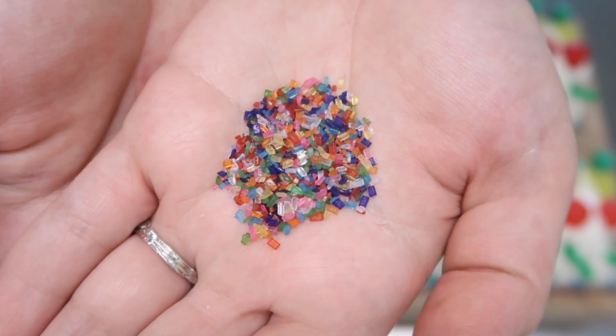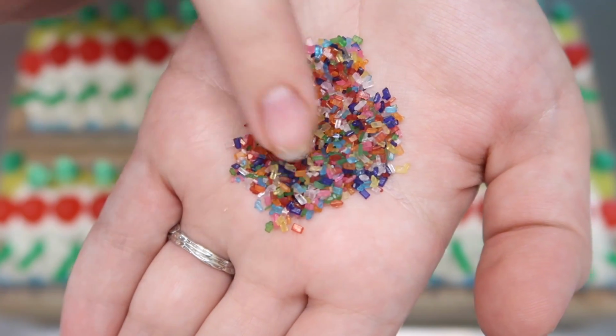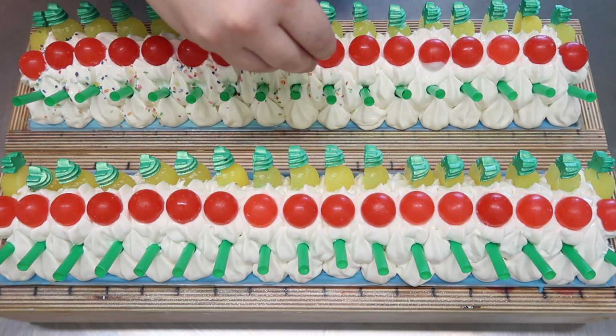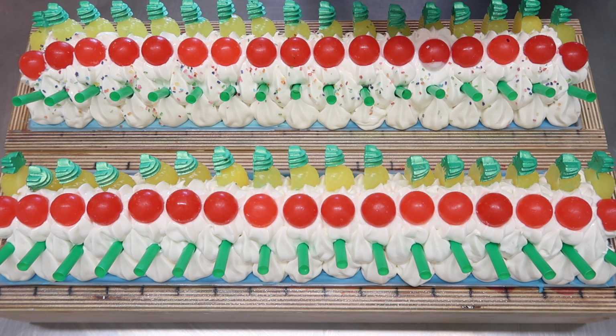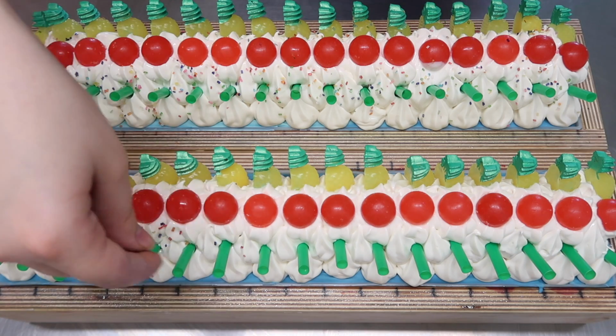All the straws are in now, so I'm gonna take these really pretty sprinkles and put them on one side of the soap. The side with the straw, actually. I may end up putting it on both sides, though, now that I'm looking at it. It looks kind of uneven. I'll just put it very, very sparse on the other side. Come over here, same thing.